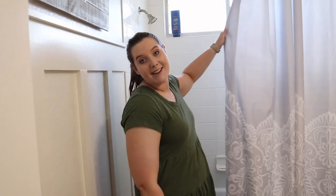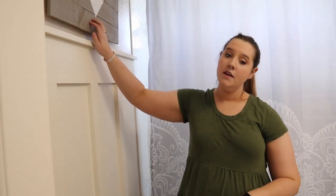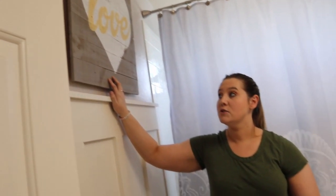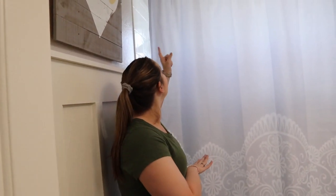Funny story about our shower curtain. When we first moved in, I had this shower curtain that I've had for years, so it probably needed to go, but it was one of my favorites. I was so excited because it goes with this sign up here, which, fun fact, every time we hang the sign, Robbie and I get into a fight and it says love on it. It's a mess. But anyway, Robbie put up our new shower curtain because the one here before was about to fall apart.